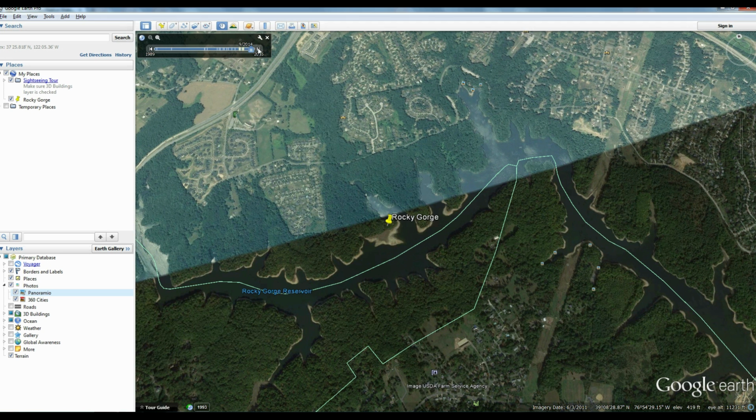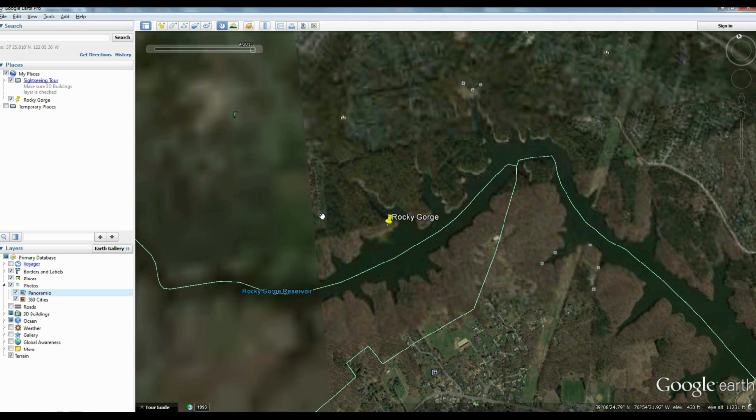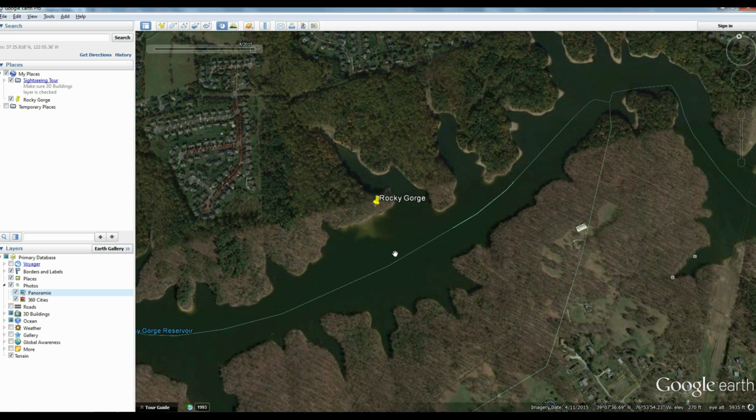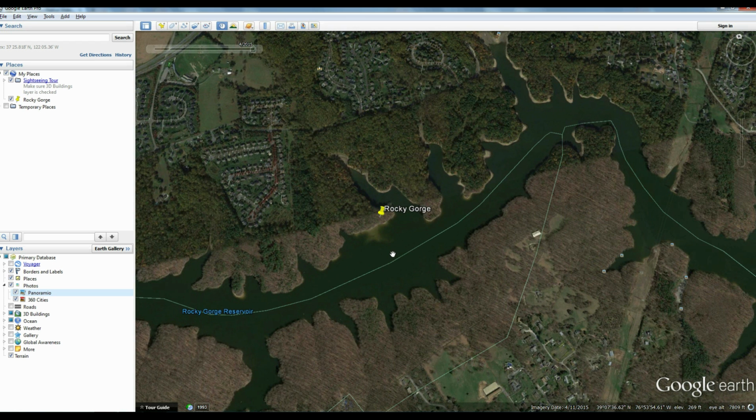The coolest feature, I think, of all is that you can drill into the different dates here. So right now we're looking at April 2015 imagery. This is a reservoir. They draw this reservoir up and down. That's very important to know if you're fishing reservoirs that operate like that, like Kentucky Lake. They draw it up and down.